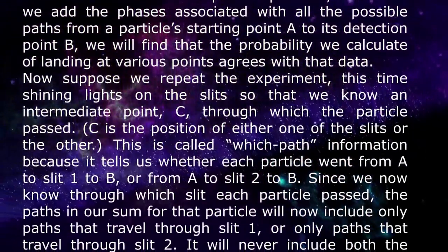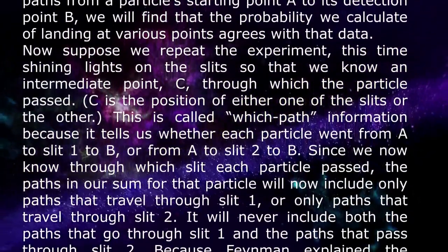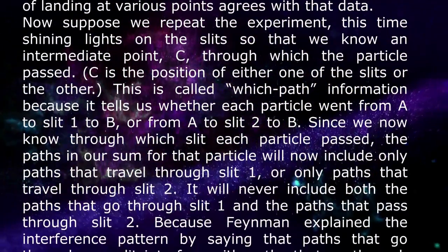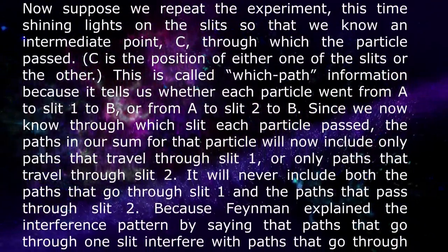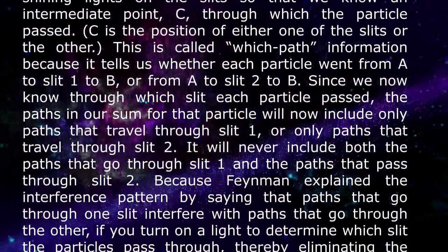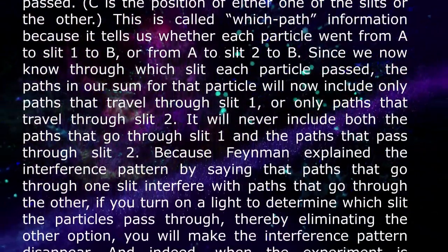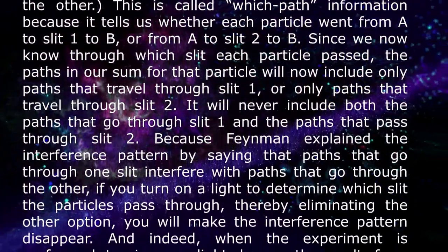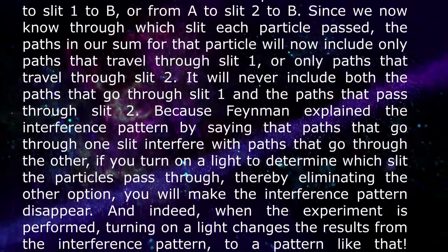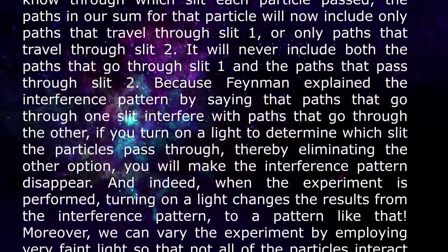Since we now know through which slit each particle passed, the paths in our sum for that particle will now include only paths that travel through slit 1, or only paths that travel through slit 2. It will never include both the paths that go through slit 1 and the paths that pass through slit 2. Because Feynman explained the interference pattern by saying that paths that go through one slit interfere with paths that go through the other, if you turn on a light to determine which slit the particles pass through, thereby eliminating the other option, you will make the interference pattern disappear.